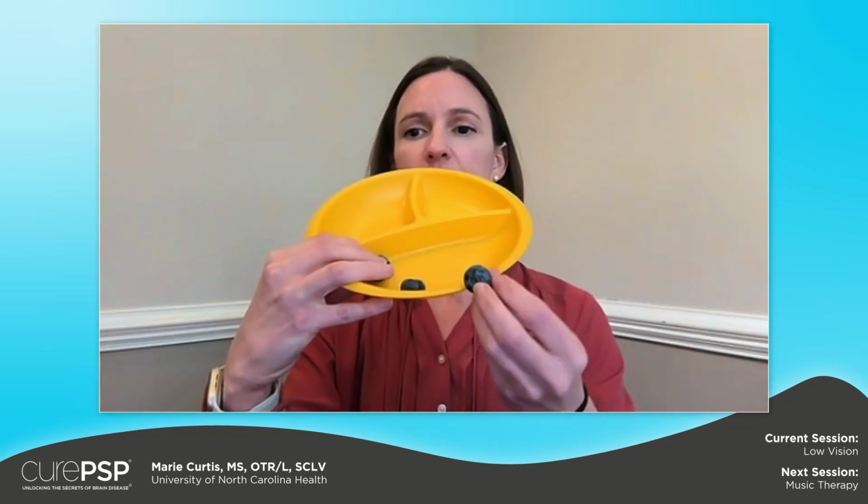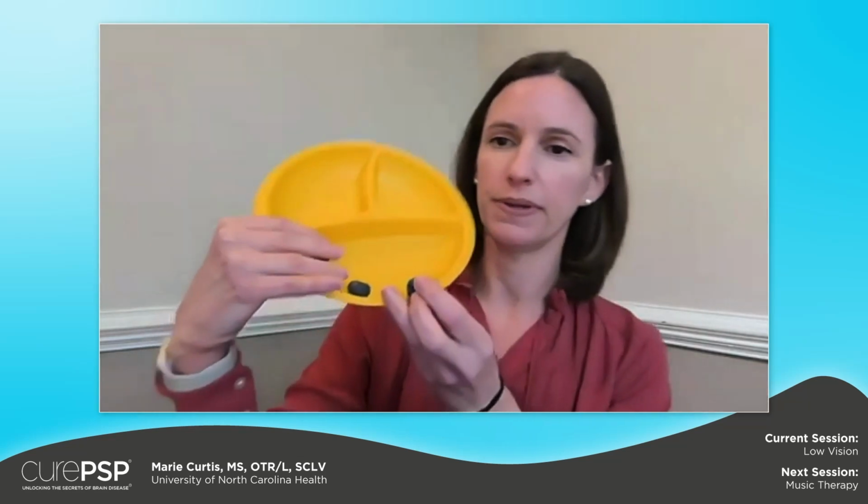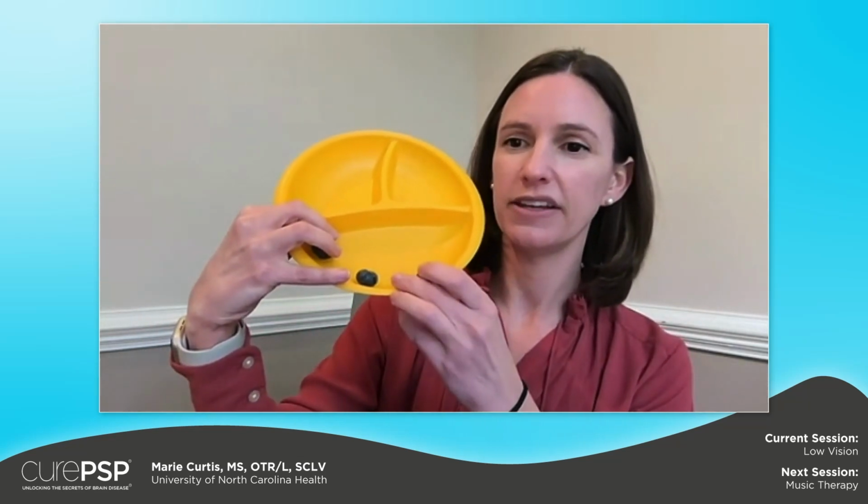And what we can do to make it more simple is to swap it out for a contrast plate. So here I have yellow. So I have the blueberry on the yellow plate, and you'll see it's much easier to see here than the blueberry on the blue bowl.